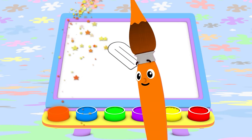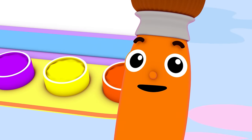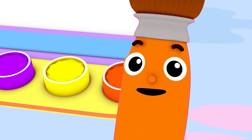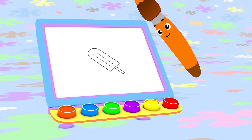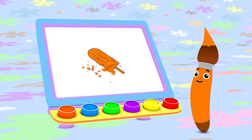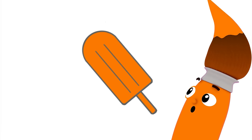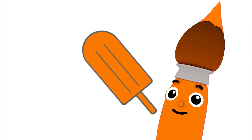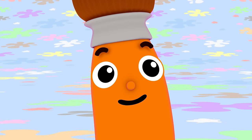Orange! Orange! Today, I'm going to paint with orange, and I'm going to start by painting a popsicle! That orange popsicle looks tasty. What a yummy snack.